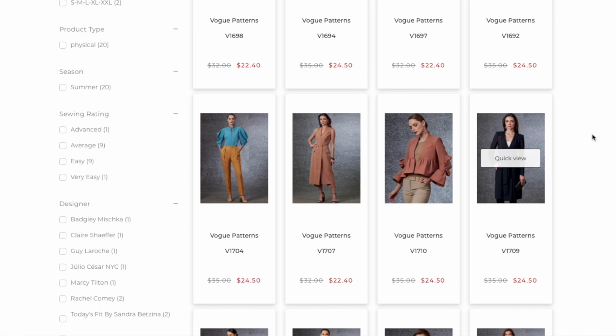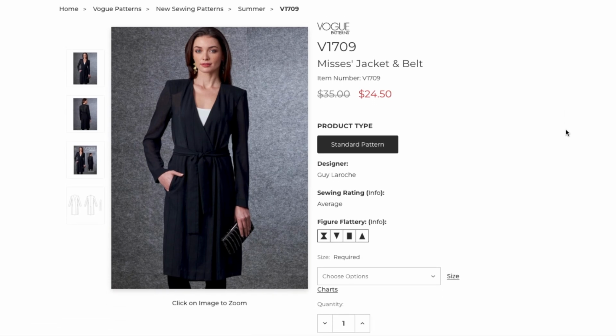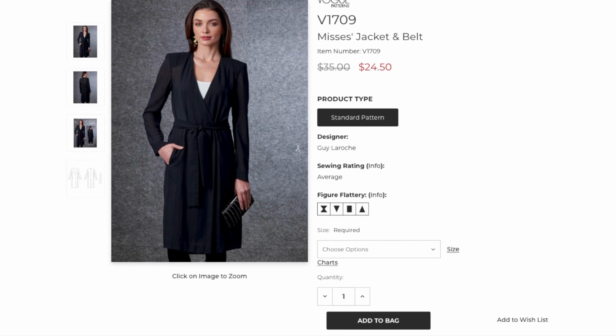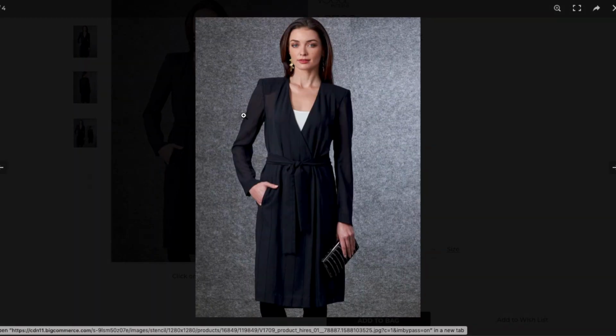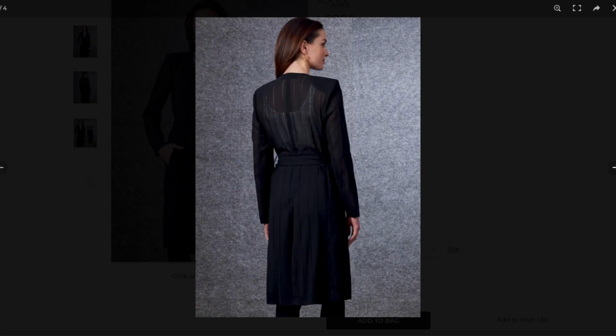Okay. Next up is a sheer jacket. Semi-fitted jacket has shoulder pads, snap closures, side seam pockets, back vent, and belt. I mean, are you supposed to be able to see the shoulder pads? Or is that just in person you could not see it, but once they got the flash and the lighting together? No, you can definitely see through that. Weird.